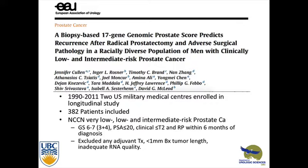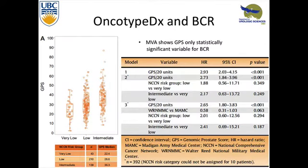And most were, well, they were Gleason 6. Some were Gleason 7, but not primarily pattern 4. Their T stage was less than or equal to 2, and they had to have a radical prostatectomy within 6 months of diagnosis. They excluded anyone who had adjuvant therapy or small focus.